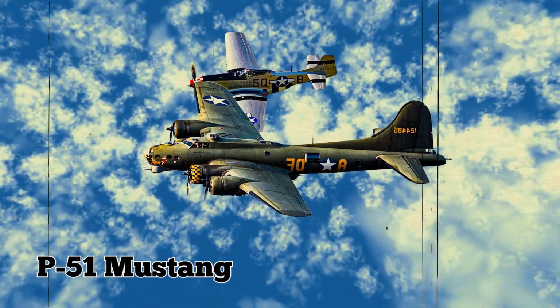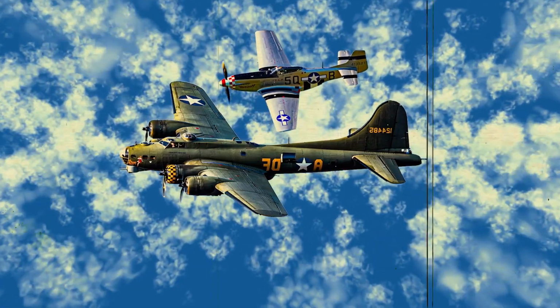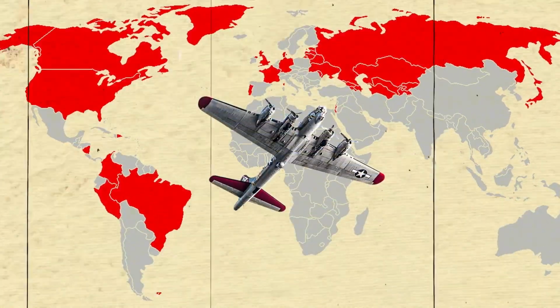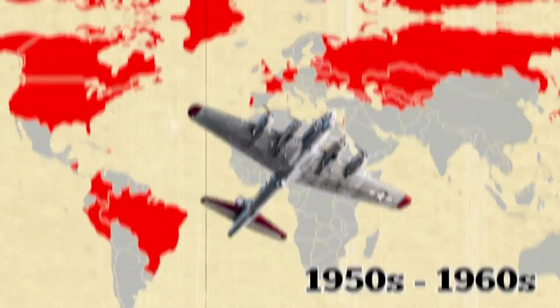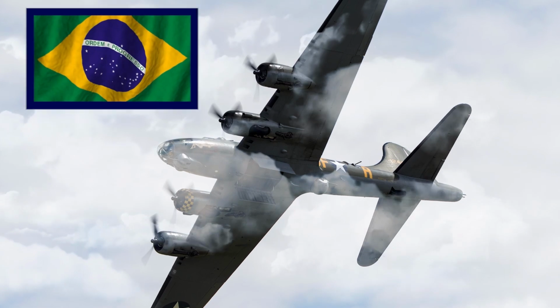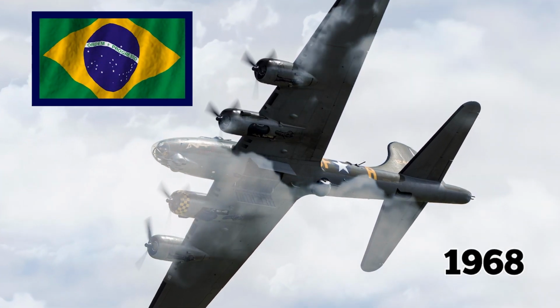Those who flew the B-17 regarded the plane as an excellent weapon against the enemy. These planes were used in the 1950s and 60s by the United States and other countries. It is believed to have been used by the Brazilian military until 1968 as well.